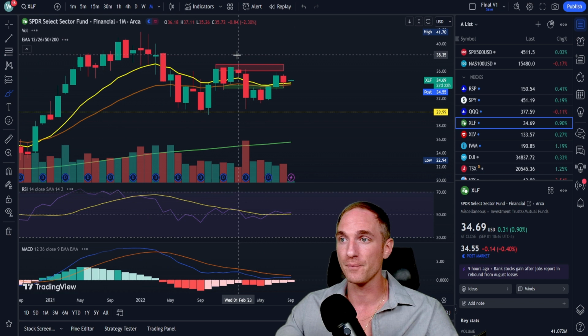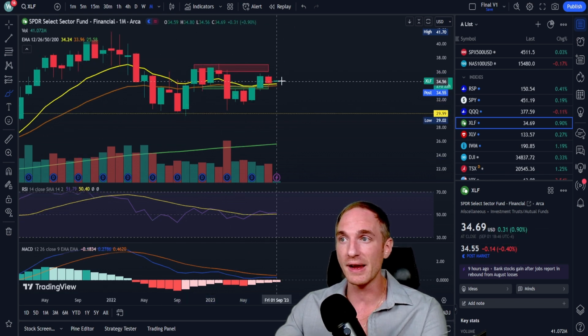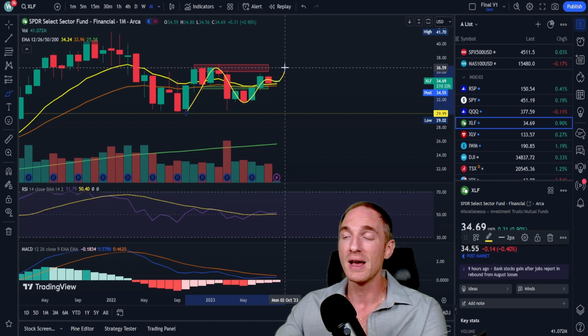On the monthly, XLF looking somewhat decent, guys. This is a monthly tightening range, right? So we're still looking to tighten up, currently above our little moving averages right here as well. So XLF not looking too bad at all, guys. I would not be surprised if we do get some further continuation.